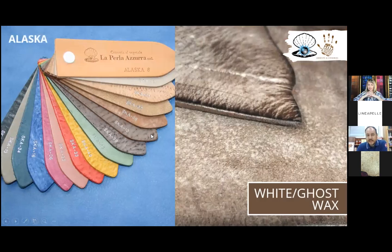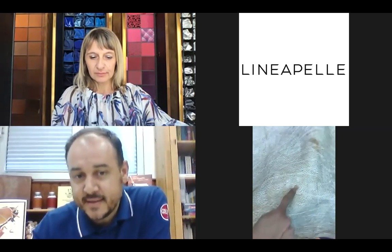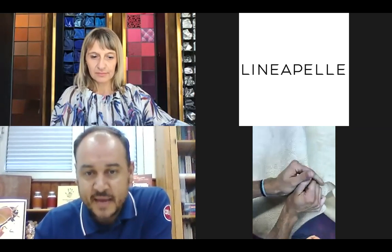Now we have another important article for us, Alaska. You can see the range of colors, and this is white wax. White wax is a special wax on the top of the leather. We can brush it off, and with the heat we can push the wax inside. But this wax is inside the leather, so if you move it over time, this wax comes outside again.